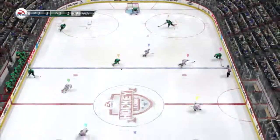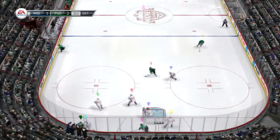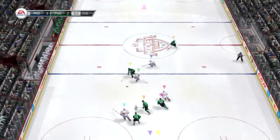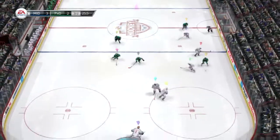And I have a blast here in the third. They try and dig that out. It's up against the wall. Lifton. Huge collision takes place. What a shot.